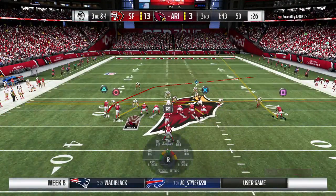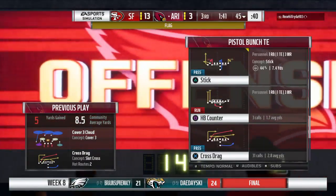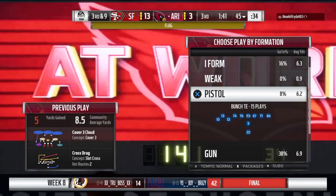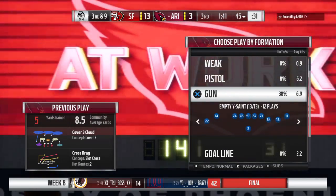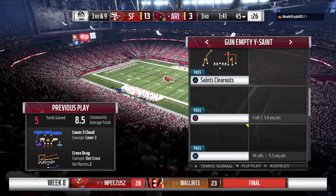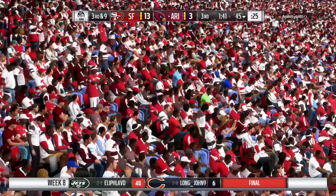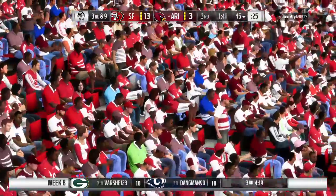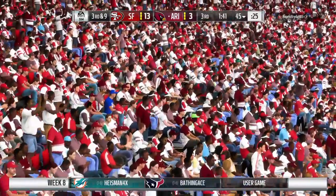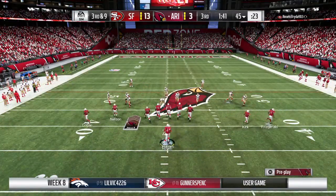Gun! Detroit! Hot! And we've got movement by one of the big boys up front for Arizona. Flag comes in. After the false start, sets up a 3rd and 9.